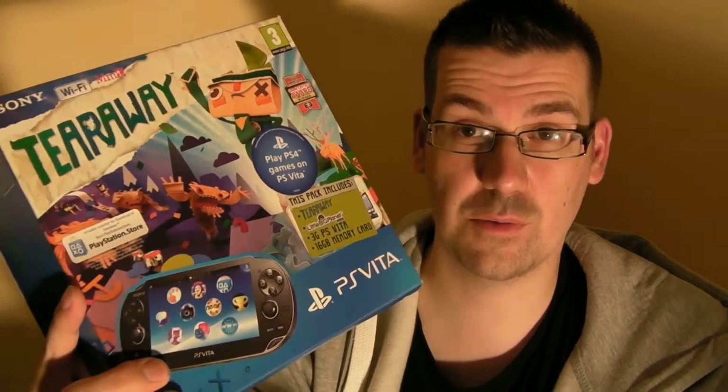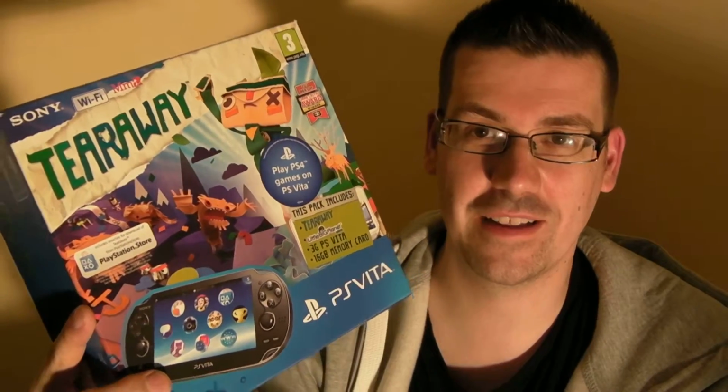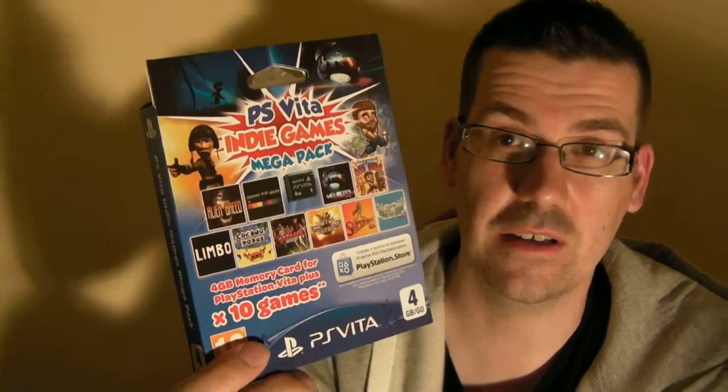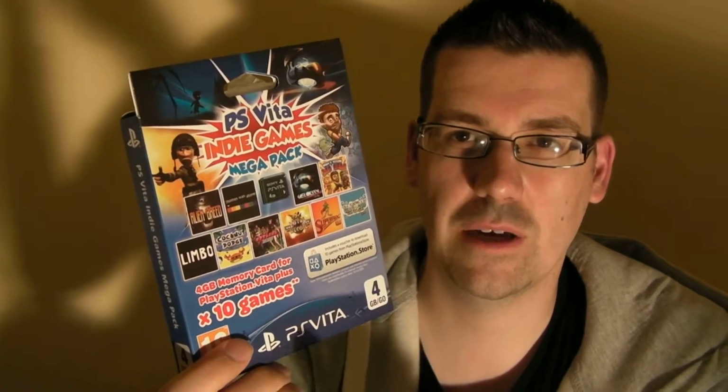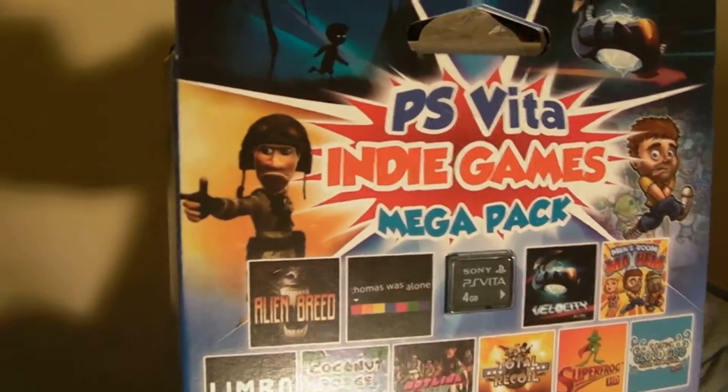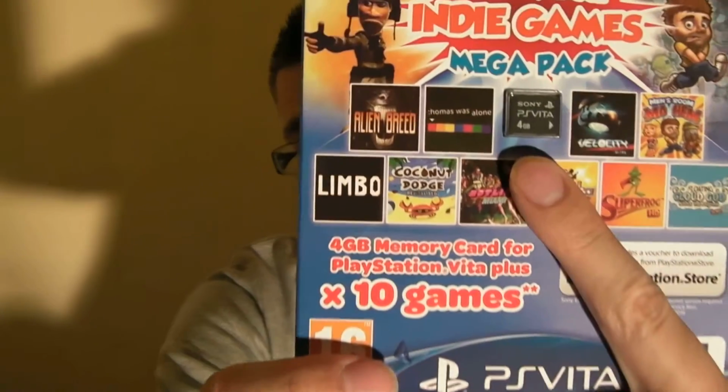The reason I'm showing you this now, because I finally got around to showing you it, since I've had it for a while, is I recently picked up one of these bundle packs. Now, if you're not familiar with the Vita, PlayStation like to bring out these packs which give you games, and this one is the indie games pack, which I'll show you in a bit more detail. It includes a memory card, a 4GB one there. Not massive, but these memory cards are quite expensive, so to be given one with the games is pretty awesome.